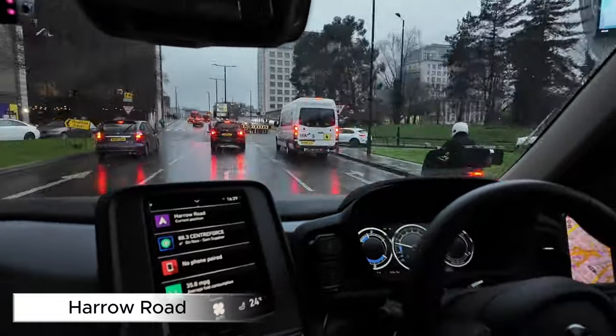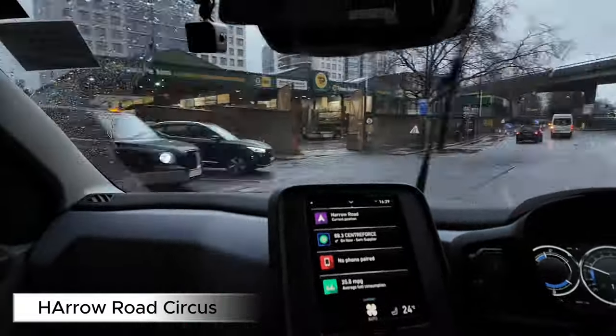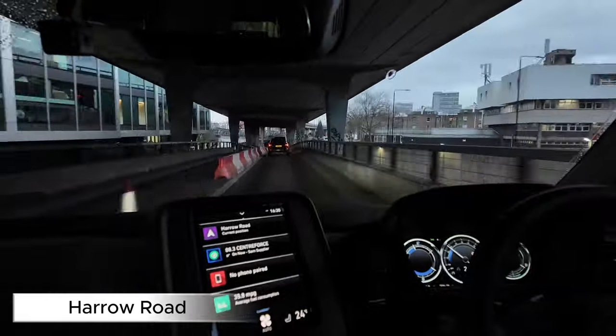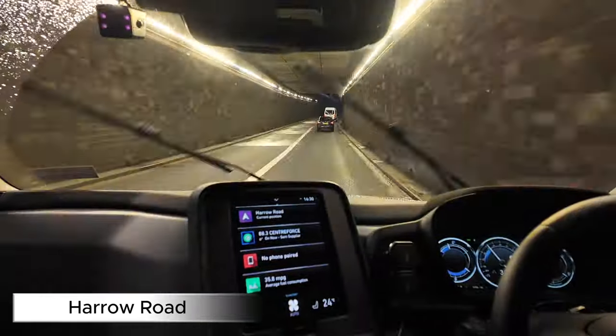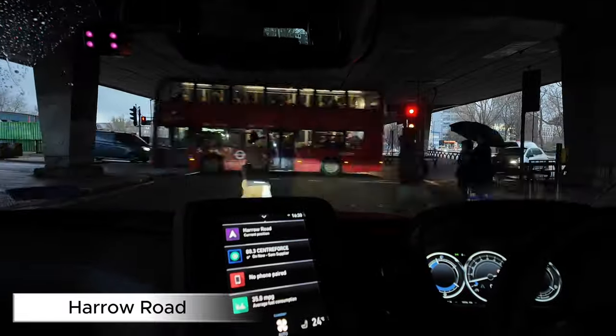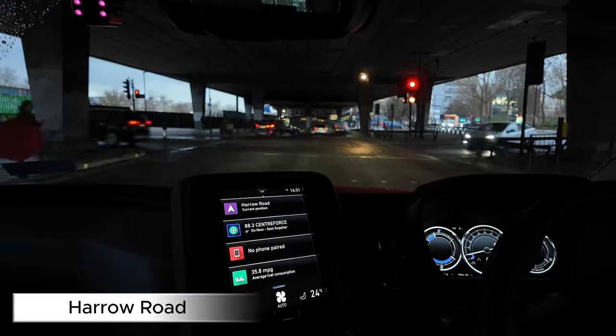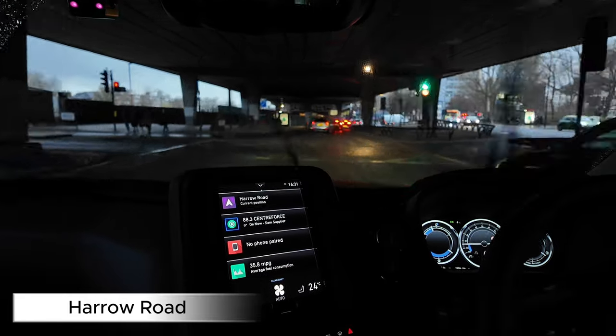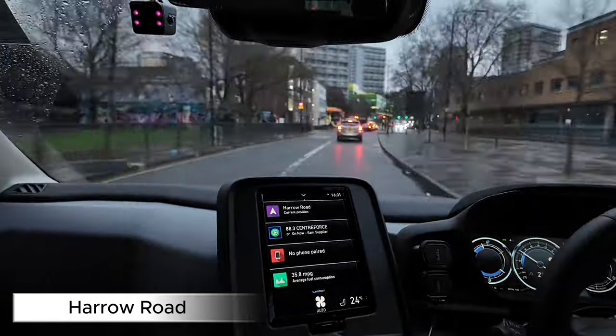So as we leave Harrow Road, we'll go around Harrow Road Circus, keeping an eye out for the revenue inspectors that are normally hiding behind the tree there, looking to catch motorists doing 23 miles an hour at 3 o'clock in the morning. As we go past Lord Hills Bridge, we'll just go forward onto Harrow Road, past the Shell Garage, and then we'll drop our customer off on the left-hand side at the bus stop. She can continue her journey.